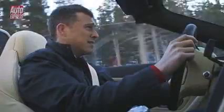If I have one complaint, when you go over a bump, the steering wheel does wobble in your hand a little bit as the chassis flexes, and that's a problem you don't get on the coupe version of this car. But do you know what? That's a small price to pay for being able to take the roof down and, well, enjoy the fresh air.